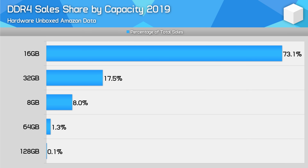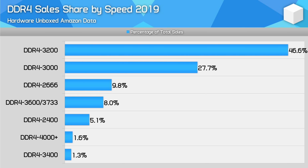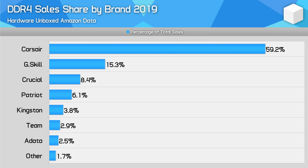16GB kits dominated the sales, accounting for 73%, followed by 32GB kits at 17.5%. As for memory speed, 3200 was the most popular, followed by 3000, and then the rest made up single-digit portions. The biggest shock for us, though, was the brand. Corsair took out top spot, accounting for a whopping 59.2% of all sales, and next best was G-Skill with 15.3%, and then Crucial at just 8.4%.